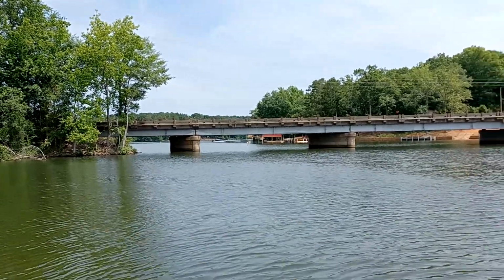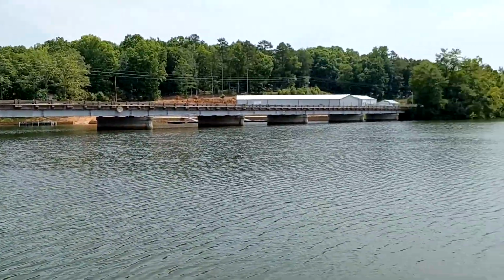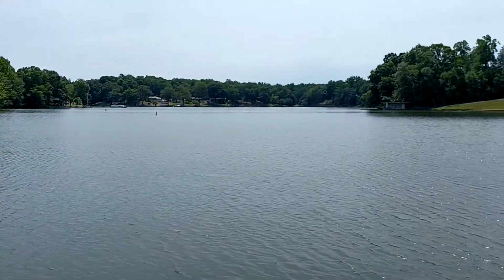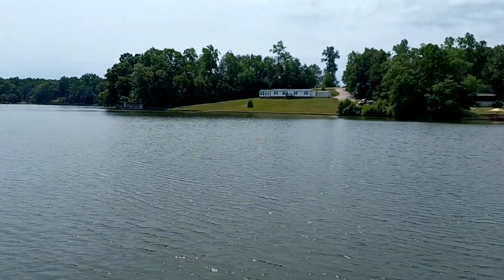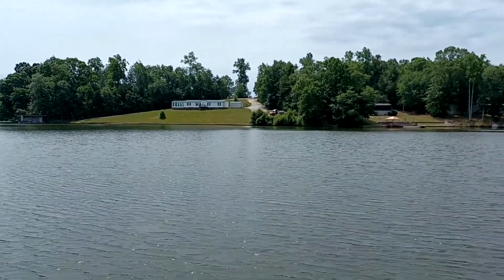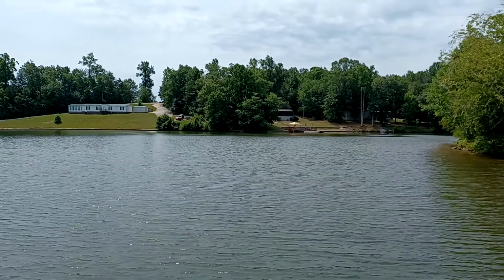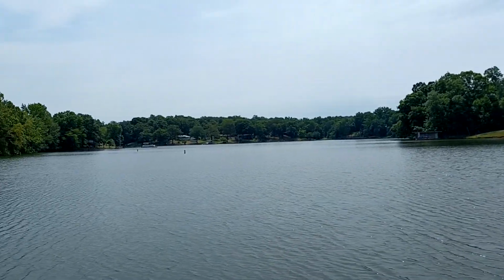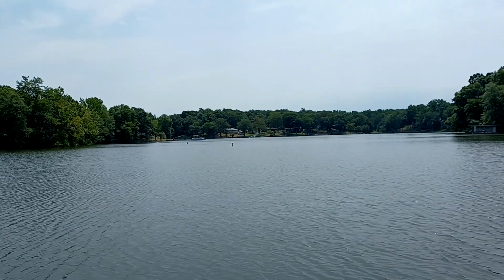But it doesn't move. It's a very still lake, so you're not going to drift with the current or anything like that. But it's very nice. Got a couple mobiles right there. There's also some very high-end houses on this lake. You can see a couple old kind of cabin houses over there.